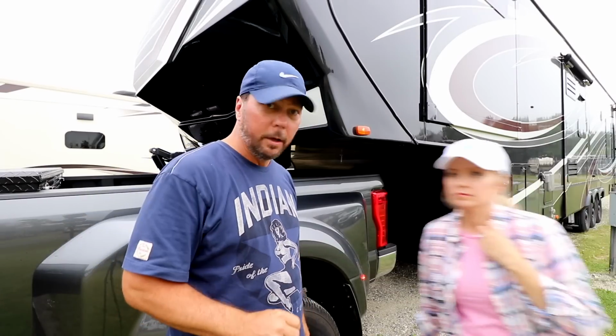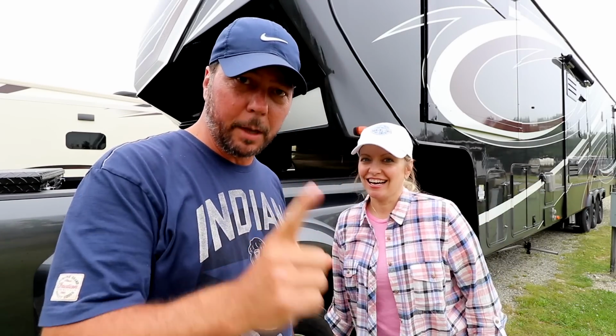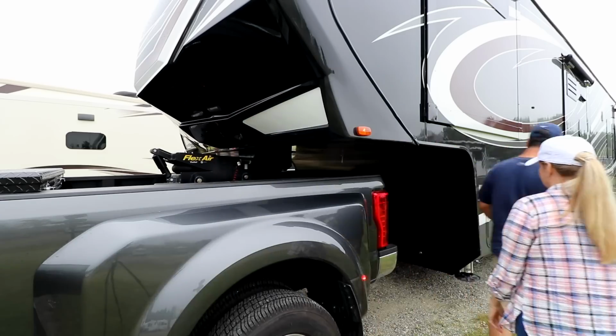We're here. We made it. We got maybe 20 minutes before it rains, so we're gonna try to get set up quick. First step, get off the hitch.